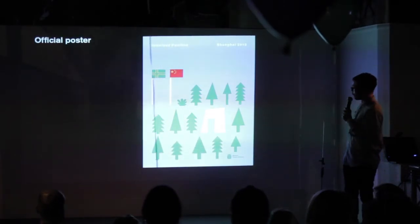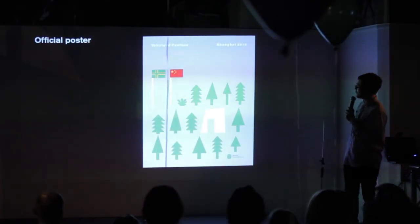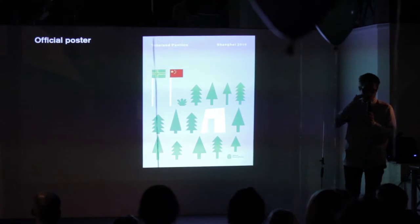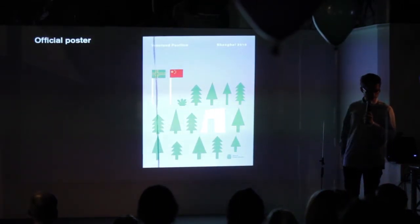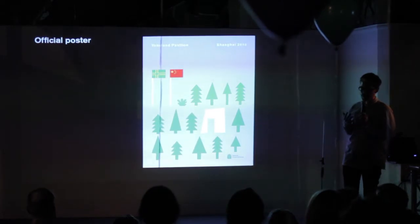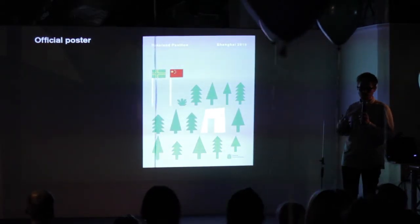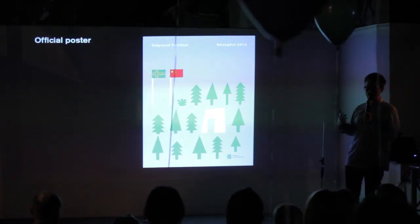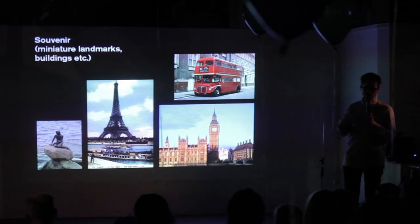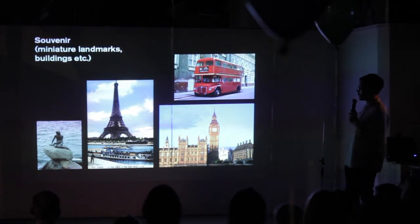Here you have the poster for the event. Any World Expo would have a poster, so you have the little pavilion inside the forest. And also, it's a kind of friendship thing at the World Expo, that you're being nice with the hosting country. So in every possible solution we had the flag together with the Chinese.